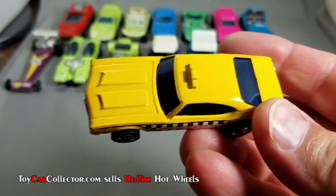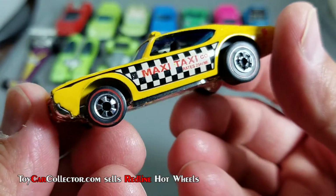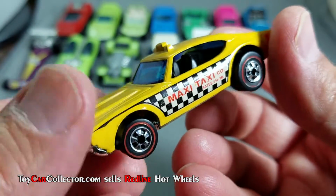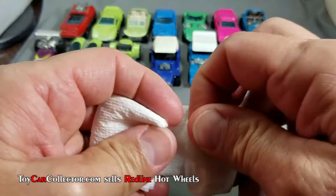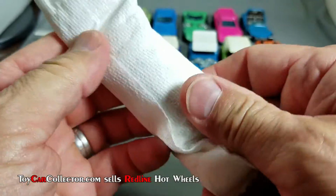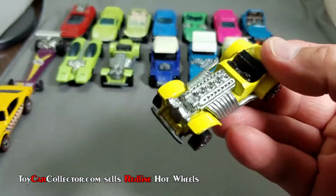Sorry about that. Hey, how about a Maxi Taxi? That's a 74 to 77 model. I think it's a 76 or 77, actually, but I just refer to that whole period of time as one period, 74 to 77. The 73, of course, the enamels, and then, oh, hey, check this out.